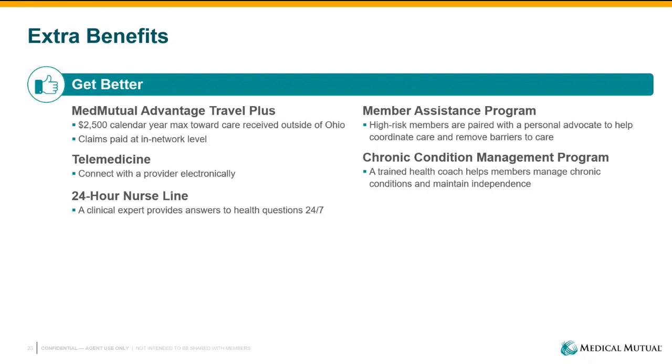You also have our member assistance program, which provides members with assistance with removing barriers to care, identifying community resources that are available, and also this program assists with coordination of care. Again, just to touch on our chronic condition management program, it does provide assistance for those that are living with chronic conditions.